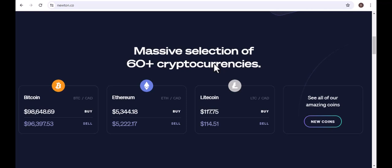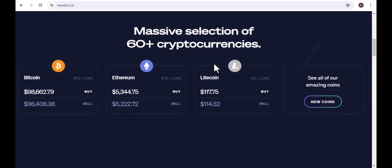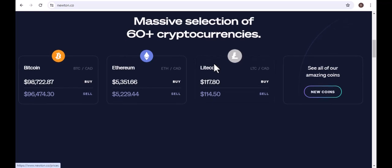Let's break that down. Imagine you want to deposit Bitcoin into your Newton account. You wouldn't just look up a general Bitcoin address and send it there. Instead, you'd go to the deposit section of the Newton app or website, select Bitcoin, and follow the prompts. The platform will then generate a unique Bitcoin deposit address for you to use for that particular transfer. This is a crucial security measure, as it helps prevent errors and ensures your funds are credited to your account correctly.